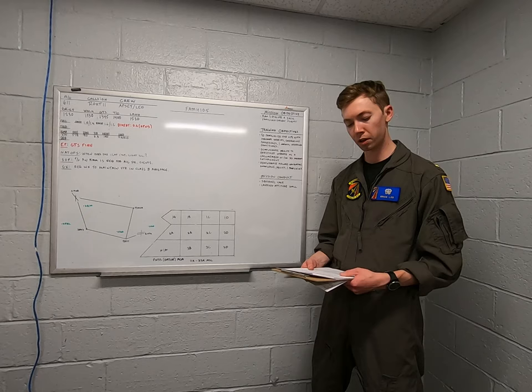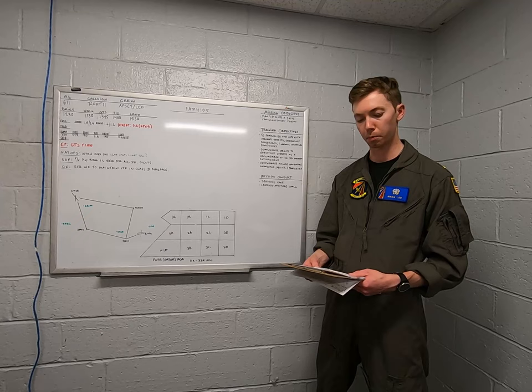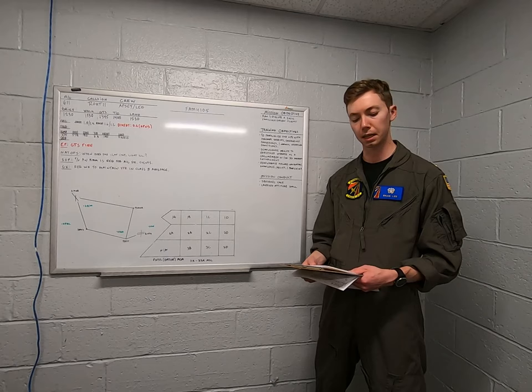Inadvertent IMC: if it looks like we're going to penetrate any weather and go inadvertent IMC, we'll work with ATC to get back to some clear air. And if we're in the landing environment and lose sight of the ground, we'll make sure that we get a positive climb going up to the MSA and coordinate an approach with ATC as able. If we're in the MOA and we experience any inadvertent IMC, we'll immediately turn around and try and get back to clear air before fessing up to ATC.